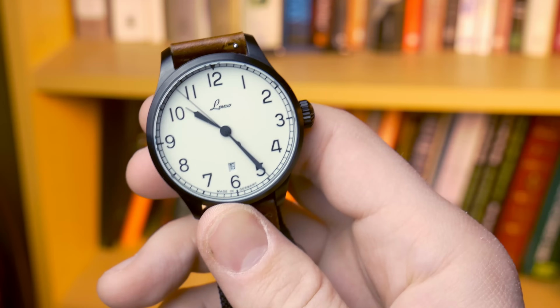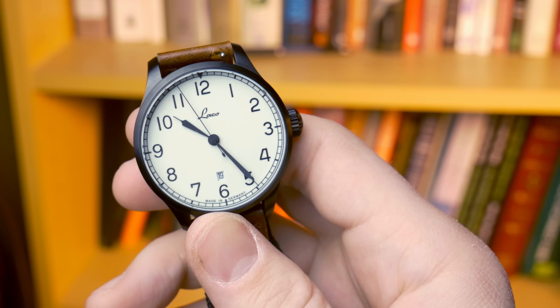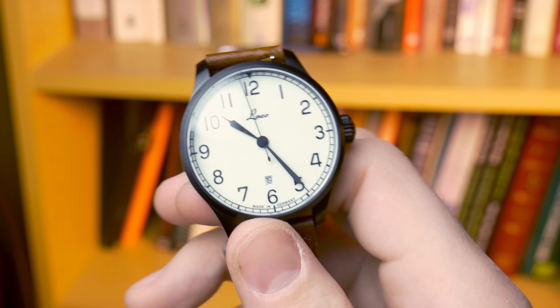All right, this watch retails for $450. It was a watch that I really wanted, but it was outside of my price range, but I actually managed to pick it up brand new for $280.